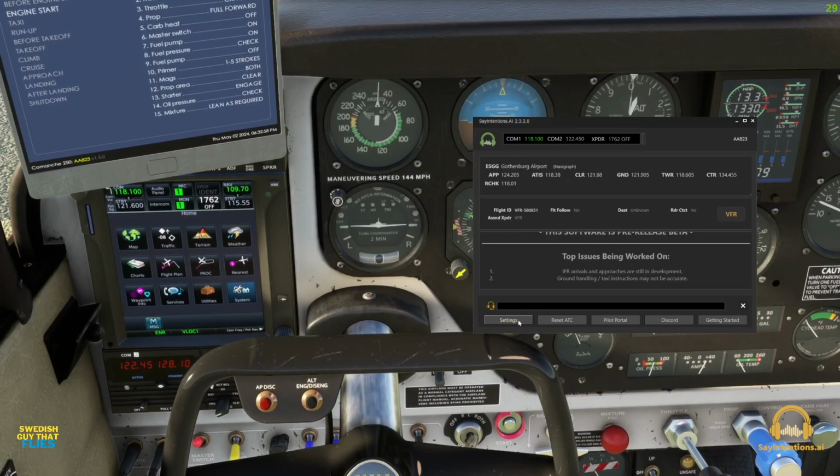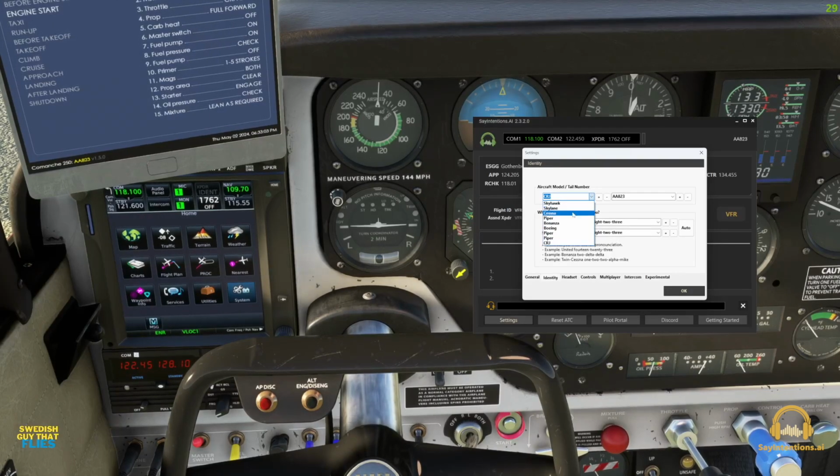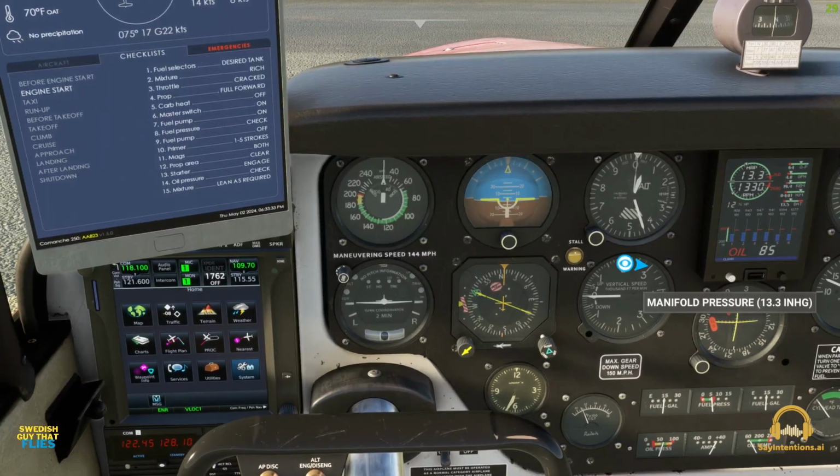I need to actually set my identity, because today we are flying the Piper, and my call sign on the Piper is November 823 Charlie Hotel. And Piper 3 Charlie Hotel. Here we go. There we are. So that's what we're going to use during the flight. We're going to call in here in a moment and say that we're doing a VFR flight. So let's do that immediately here.